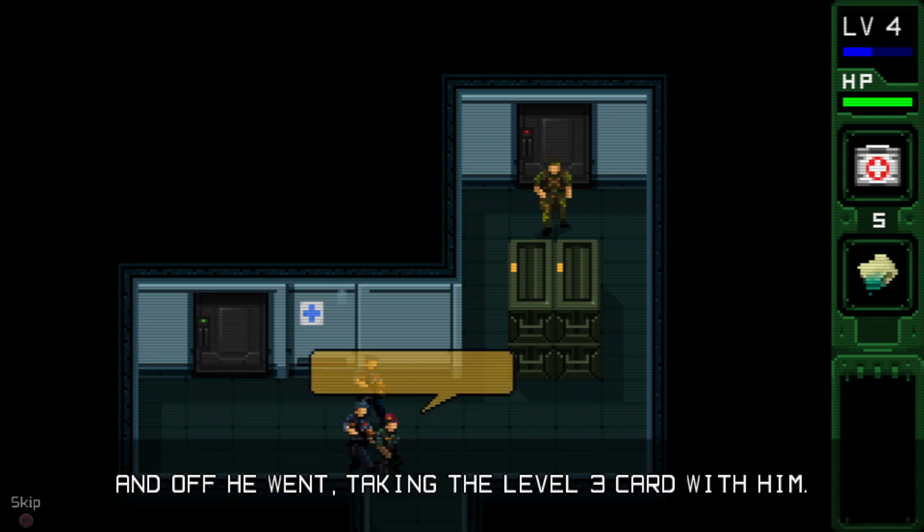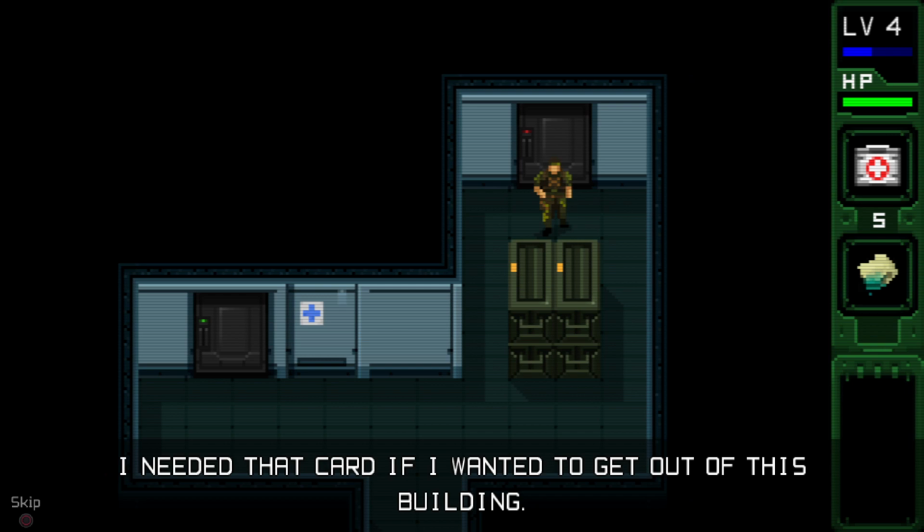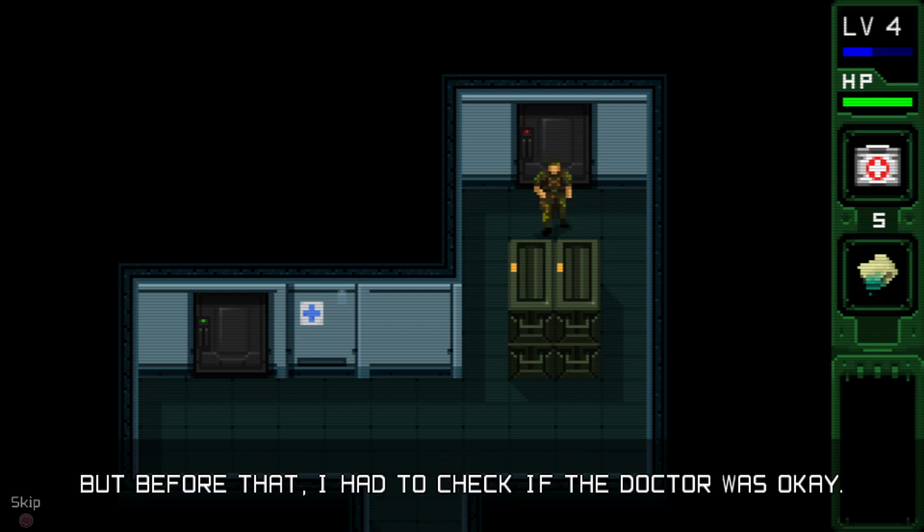Off he went, taking the level 3 card with him. I needed that card if I wanted to get out of this building. But before that, I had to check if the doctor was okay.